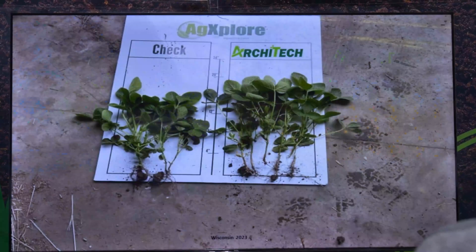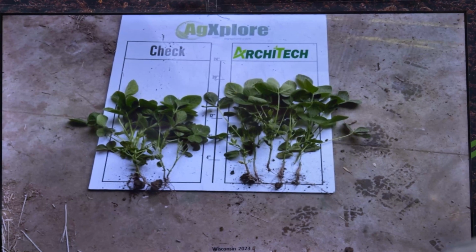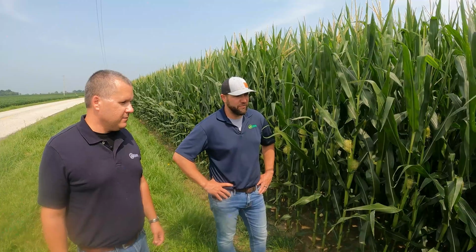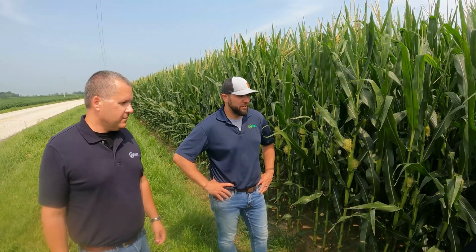So we've got some trials of that out this year. The function of Architect is really to relieve that early season stress, and then the micronutrients are there to help support photosynthesis. So those secondary micros are essential to photosynthesis. We just want to build a bigger leaf structure, a bigger leaf index, a bigger solar panel to capture energy early and make that early season push through to when you come back out for your second pass with your fungicide application. Well, and that's exactly what I was just looking at here.